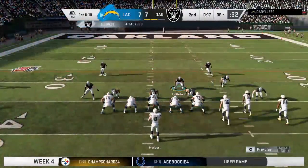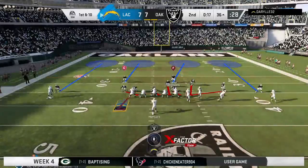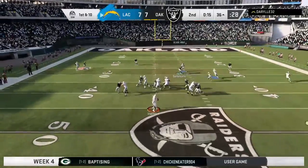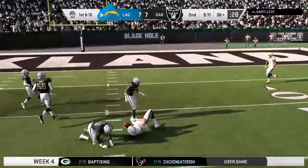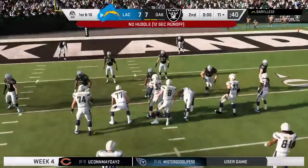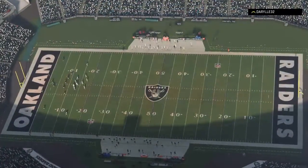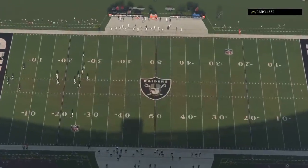On first down, Herbert. Complete. Hunter Henry with a grab. And he gets this one inside the 15, just a yard or two shy of the 10. Two chunk plays in a row. The last one with over 20 yards, and so is this one.